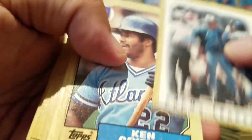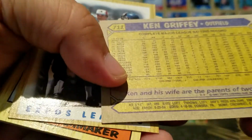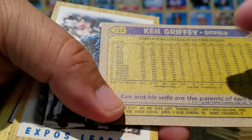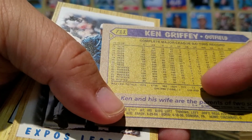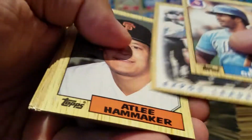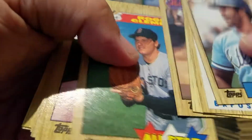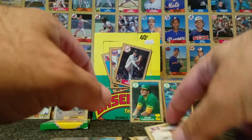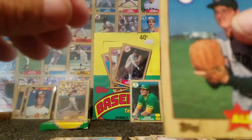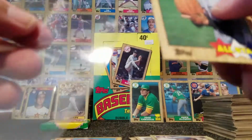Okay, so this is the second left. Ken Griffey. Wow, Ken Griffey Sr. Look at that, averaging .300, 121. He's another one. He didn't do a lot of power hitting like his son did, but another one that was just good to get on base. And you could count on him to get in. Kevin Mitchell, World Series ring. Here is a Clemens. Nice. Not the Clemens we're looking for. The Clemens we are looking for is card number 30, and this is card 614.